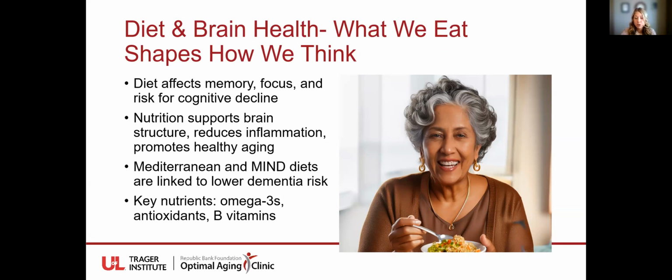And then those specific nutrients like omega-3 fatty acids help maintain the structure of brain cells. Antioxidants protect against oxidative damage, and then B vitamins support neural function. So we'll talk about each of those. But as healthcare workers and those who interact with older adults, understanding this connection really allows us to educate these patients or clients on how their everyday food choices can promote cognitive function and cognitive longevity.